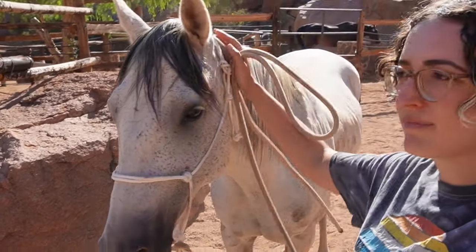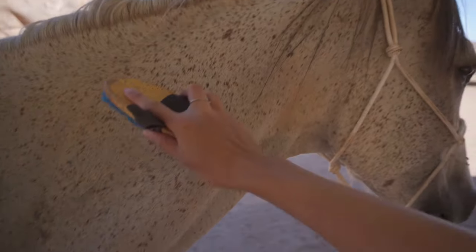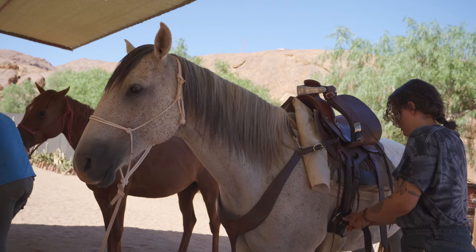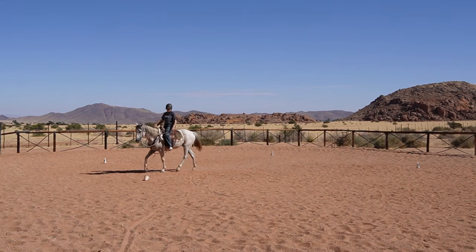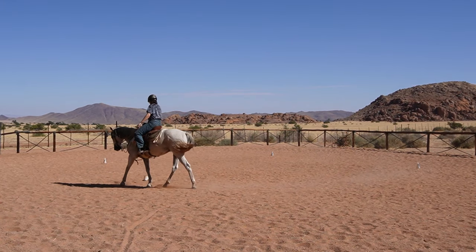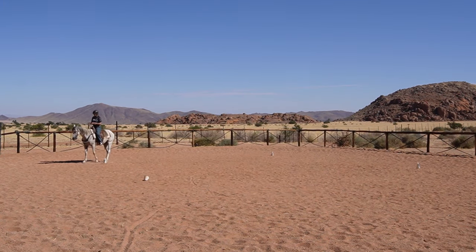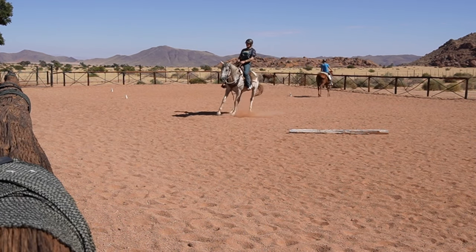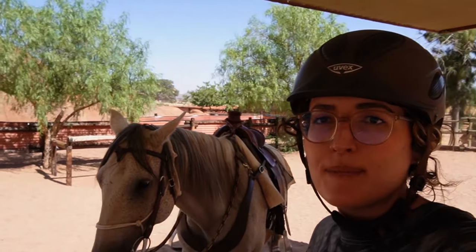Second horse of the day, Spaniard. Horse number two, done. Gonna unsaddle him, bring him out, and I think I have time for one more horse, and I think I will ride Rambo, which is one that I haven't ridden yet. It's getting hot and the sun is quite strong.